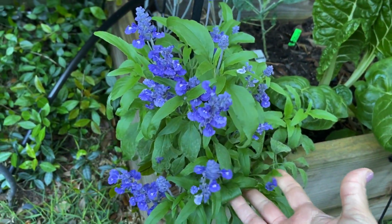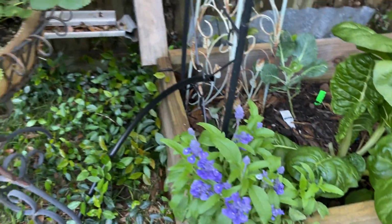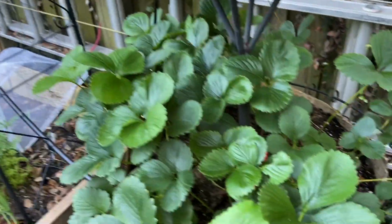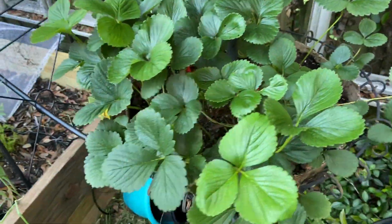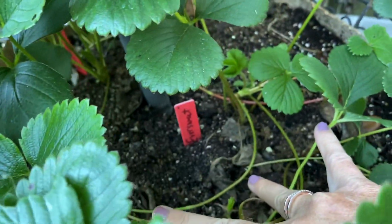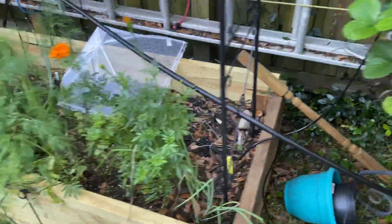I'm so excited when my bees finally come out. They'll have all these pretty flowers to pollinate. My strawberries are doing great. I'm getting a bit of runners. I've been pulling some and leaving some, but I did try this Eversweet. Oh my goodness, fantastic.